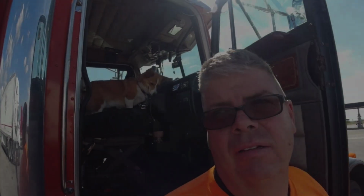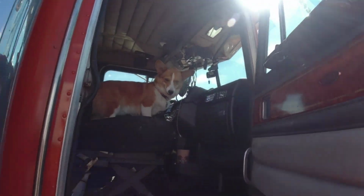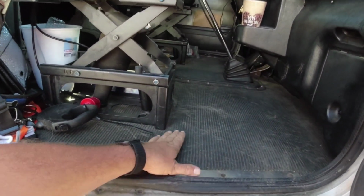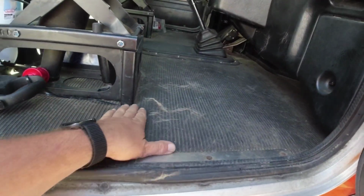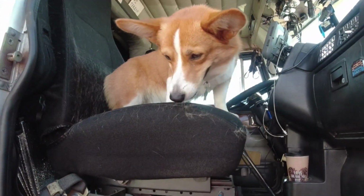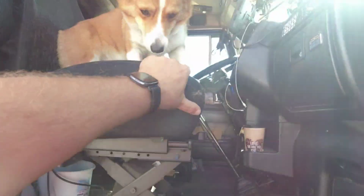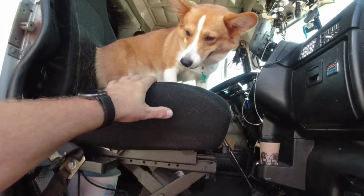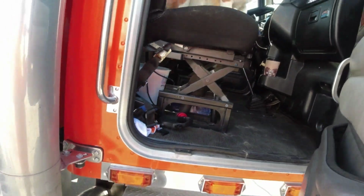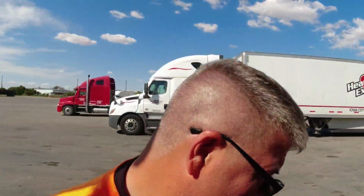We just got loaded. We're in Alamogordo, New Mexico. I had somebody ask about the dog hair one time, but you see all the dog hair on the floor. I gave her a bath yesterday, and usually a couple days after a bath, it's pretty intense, and even when I brush her. So I end up usually blowing out the truck every night.